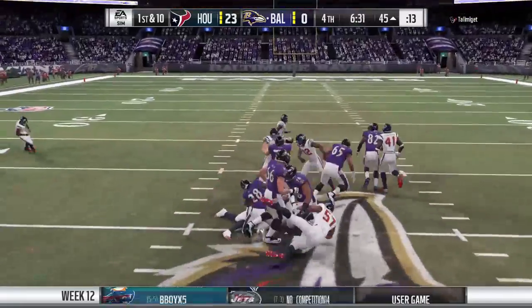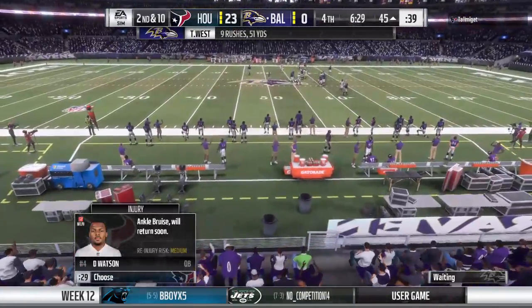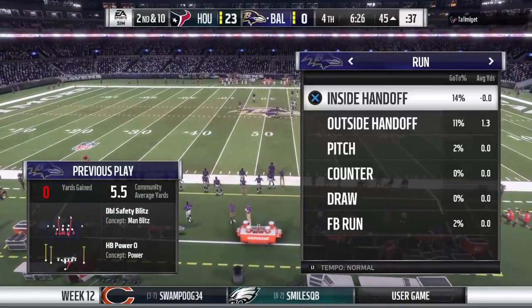They'll run again here with West. And running room scarce here. He's going to be stopped in his tracks at the line of scrimmage. No gain on the play there. 2nd down.